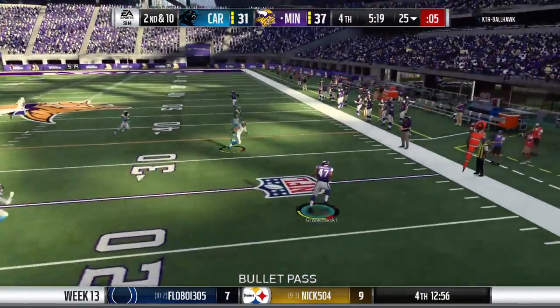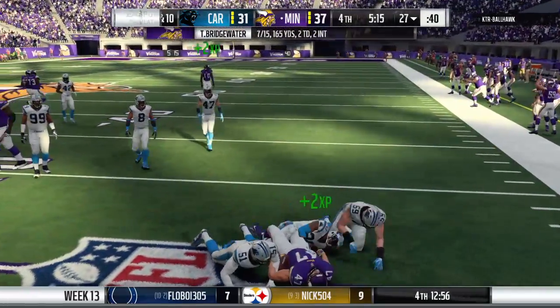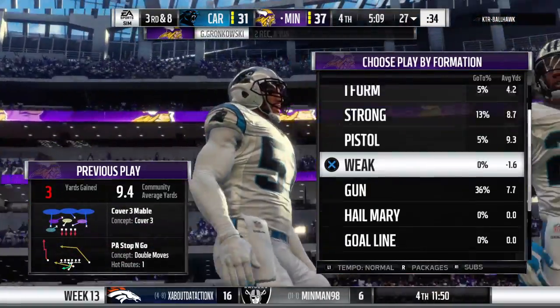Bridgewater to throw it. Quickly to Gronkowski. That's caught. Broke a tackle, but not much room there. Just up past the 25, no further. Call it a 3-yard gain, and that'll bring up a 3rd down.